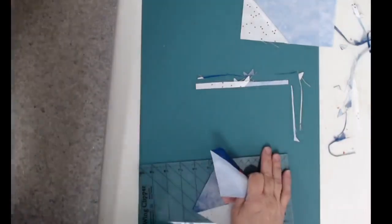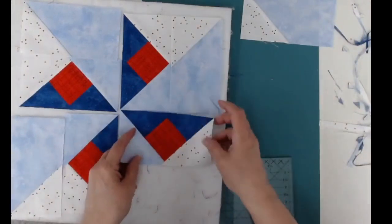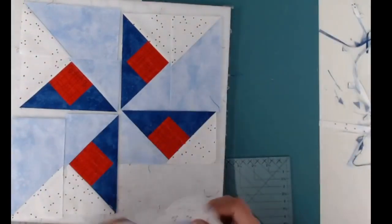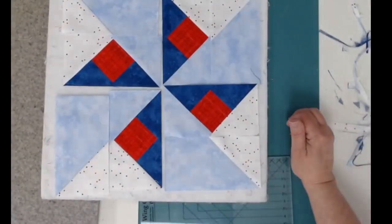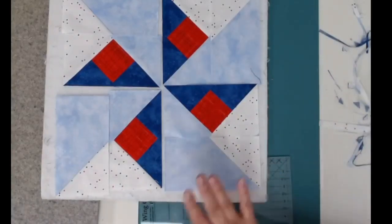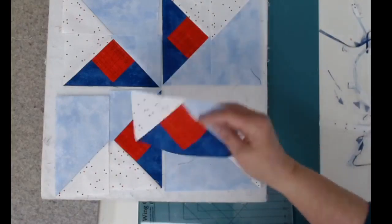And I want to show you what you have to line up. So first of all, I want to make sure that when I put this on my layout, I have all of the pieces lining up where I want them to be. Now, of course, you don't have to add the pieces in the same order I have. You can play with these, rearrange them.